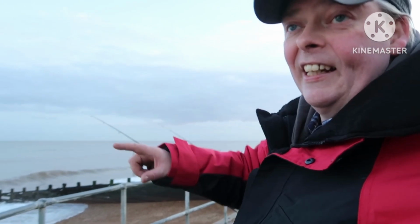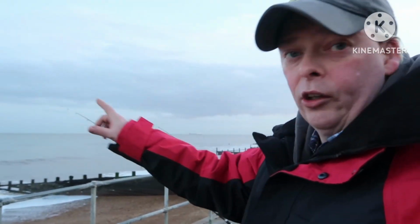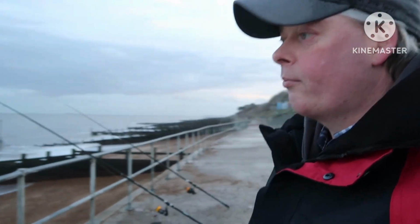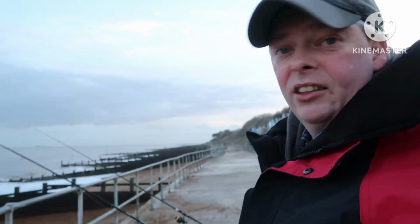Now, I was down here walking with the kids just after school one night, and I did see someone bring a cod out along here. It was probably about 1.5 pounds looking at it. I didn't go and speak to the guy. He looked well chuffed with it, but it's the first one I've personally seen leave the water since before Christmas. So I thought, right, I'm getting down here tomorrow night and see what happens.